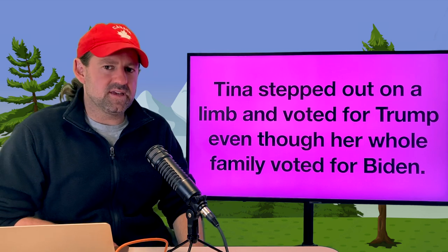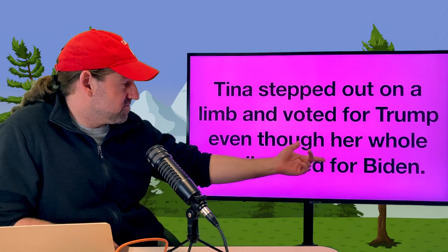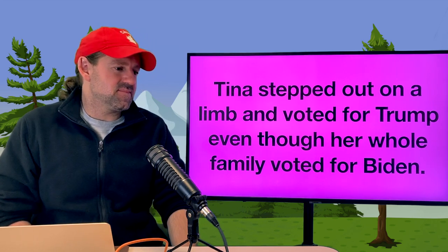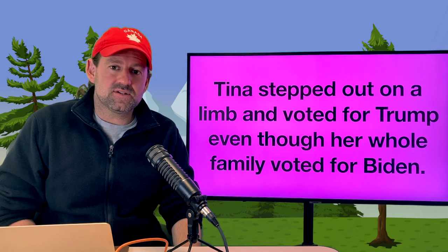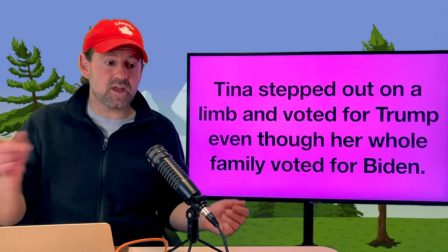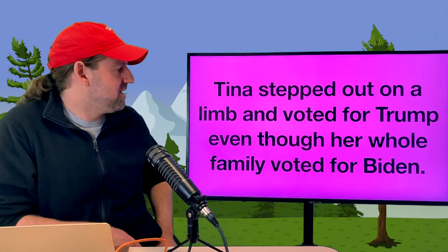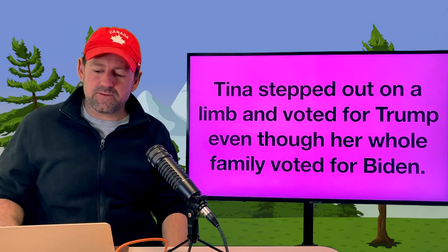Now, what is the risk here? What is her risk? Well, her whole family was supporting Biden. So what could happen? She could face criticism. She might lose her reputation in the family. Maybe her family would even stop talking to her. Say, okay, if you're going to vote for Trump, that's it. I'm not going to talk to you again. Get out of the family, something like that. Hopefully that doesn't happen, but there's a risk, right? So she stepped out on a limb. She took a risk, right?